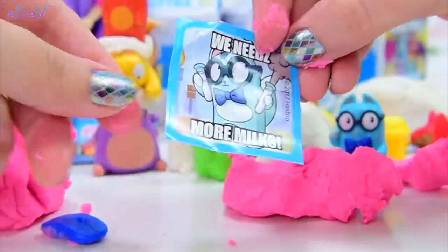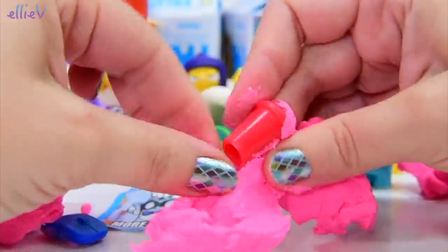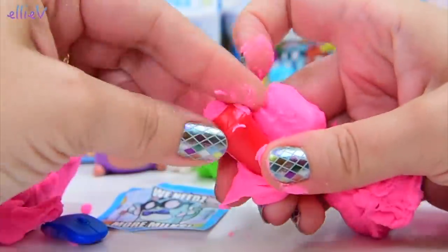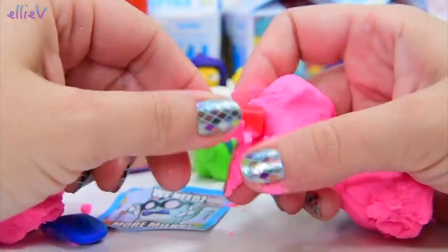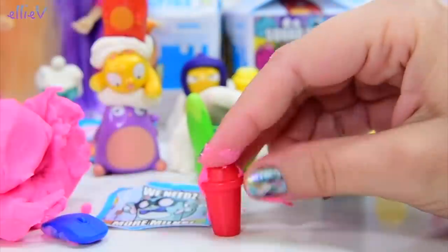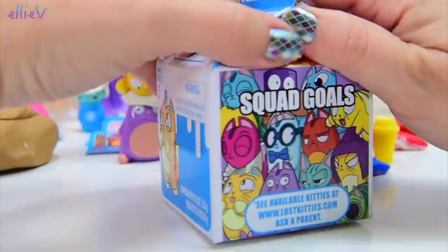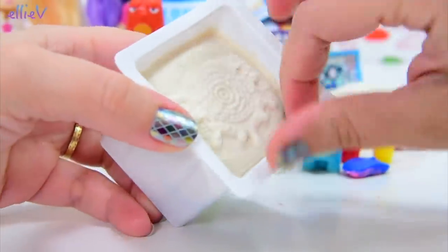Oh, let's have a look. Let's have a look at the meme. We needs more milks. Oh, we needs more milks. Bring all the milks to me. Oh, well, we actually have so much milk. I don't know that you want it, though. It's kind of off. Oh, look, another coffee cup. Obviously, these kitties need a whole world of coffee. It's not helping their actual temperament, personality. Maybe they should drink less coffee.